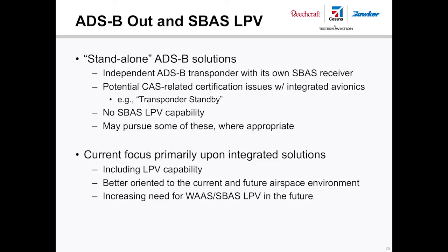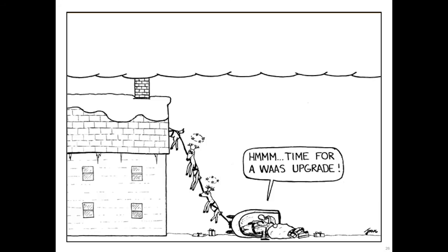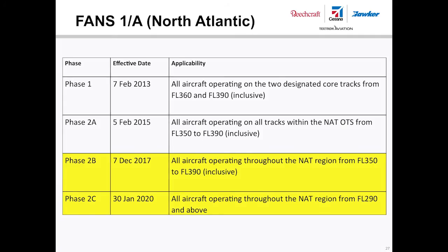We believe strongly in including LPV capability wherever we can because aircraft that are equipped with LPV capability are better oriented to the current and future airspace environment. As ILSs become increasingly expensive to maintain, this type of approach will become more and more prevalent. And we just believe that most operators are going to either strongly desire or require this capability in the future, possibly even this individual.